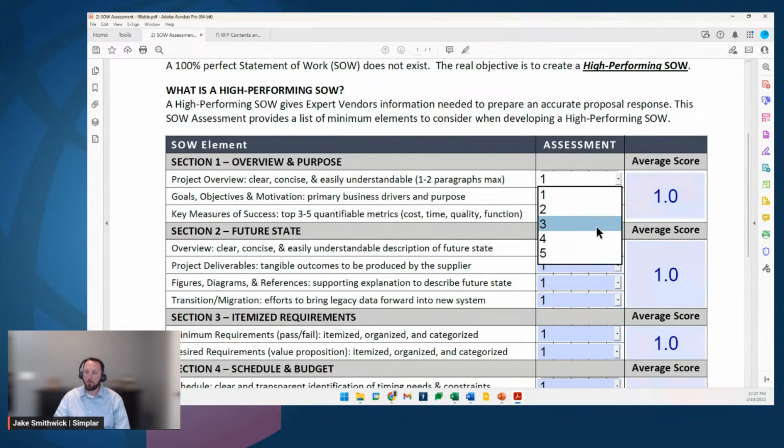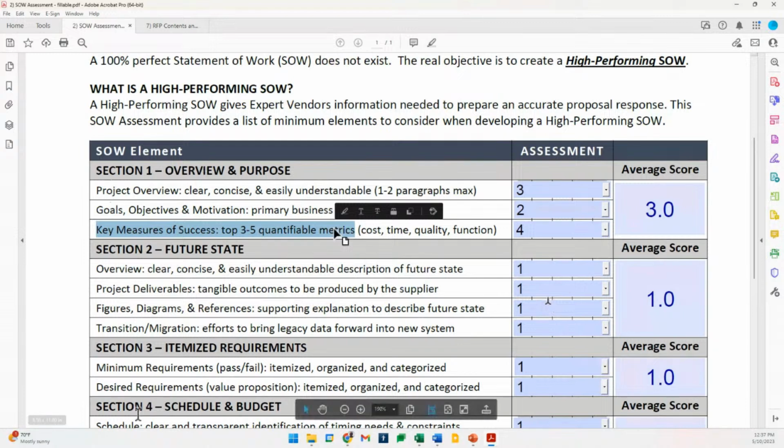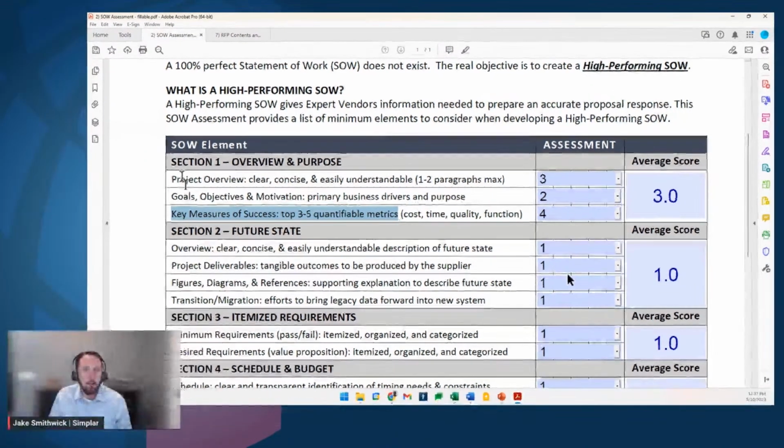Let's say that our overview looked like about a 3. The goals and objectives for why you're doing this project, that's about a 2. Key measures of success, let's say that's a 4. As you go through this, it will update the average scores as you fill this out. Now, you might not know what I mean by key measures of success. The report provides details and guidance as to what that actually means here. So it's not like you're just filling this out blind. We do provide details as to how to fill that out, right?